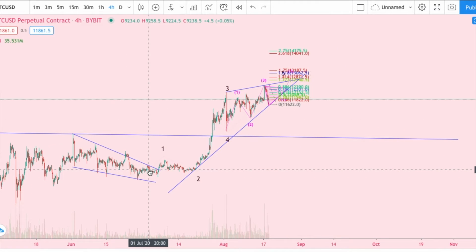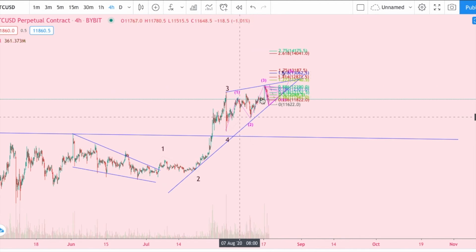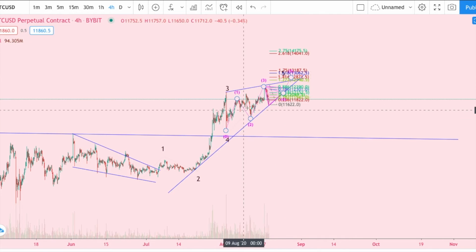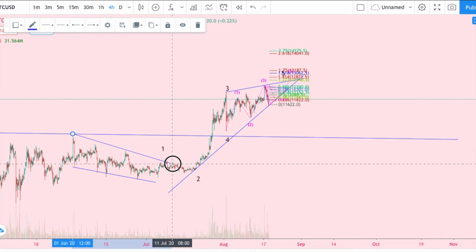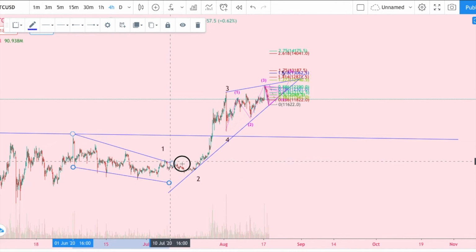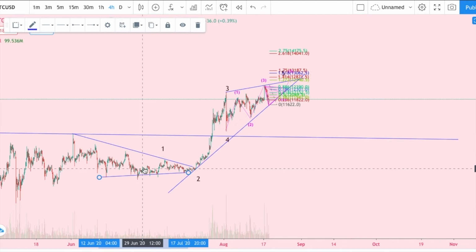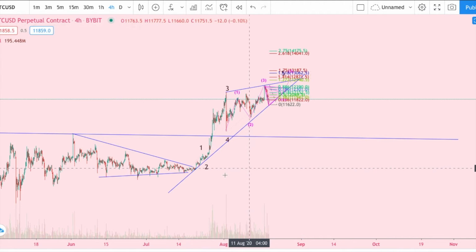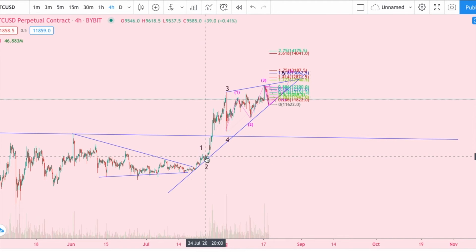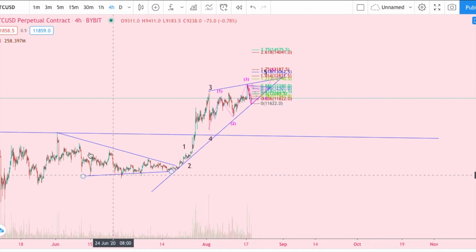Now there is a rule that I've kept for myself, which is if wave 1 is a leading diagonal, then the fifth wave shouldn't be an ending diagonal. So I am contemplating that probably this is a triangle here, okay, so I'm squeezing it. Then the wave started from here, this is an impulse up, and this is a running flat here on the micro count, and that's how the wave structure moved.